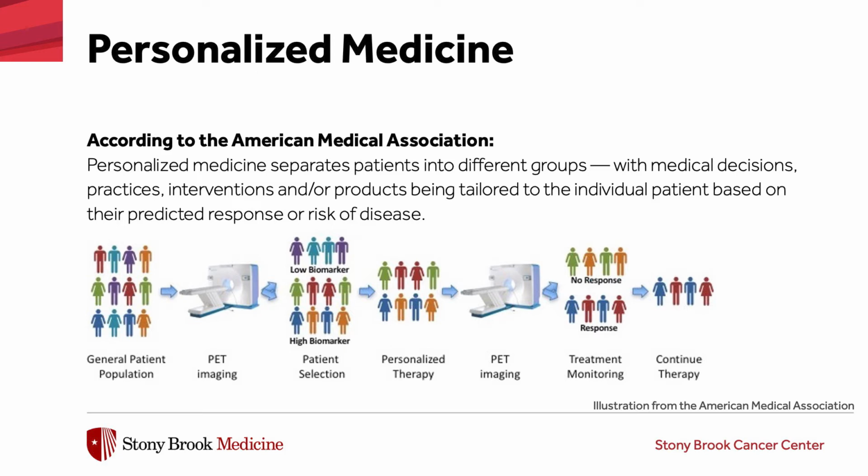What we do is stratify them into people that have a lot of this particular biomarker and those that don't. And those that don't, unfortunately, are most likely not going to respond to that type of immunotherapy. However, those that do can then receive what we would call a personalized therapy. So we know these patients are expressing the biomarker or antigen of interest on their cancer cells. After we've separated them into potential responders and non-responders via PET, they can go ahead and receive that therapy. Then we can follow up with them later on, again using the same type of PET imaging, and look at who is responding and who is not responding.